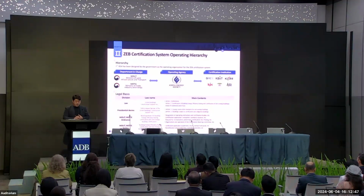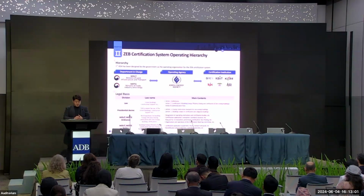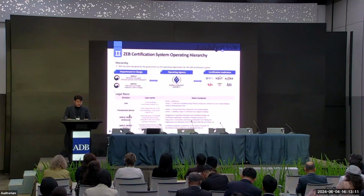So far, we have talked about the zero energy building certification system being promoted in Korea to improve energy efficiency in building sectors. Buildings have a minimum lifespan of 30 years or more, and applying methods to improve energy efficiency from the start of building design can have a significant greenhouse gas reduction effect.